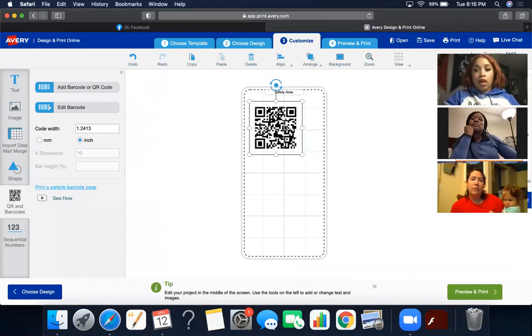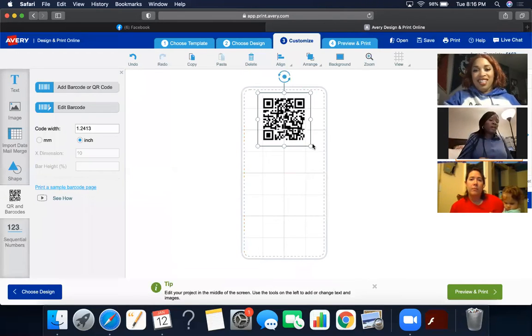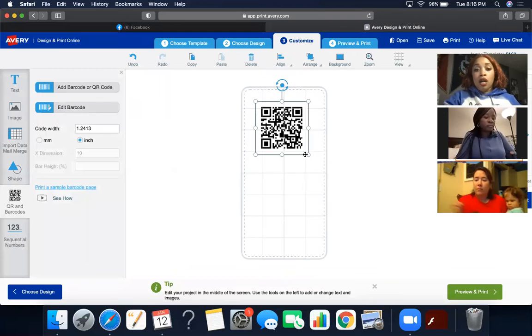And then you can make your label however you want. You can put your picture here, whatever you want to do. Awesome. I'm on top of that. Don't worry about that. I'm gonna be on that. Oof. QR codes are the way to go.